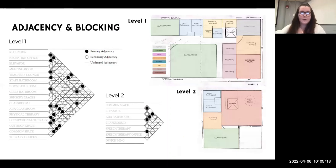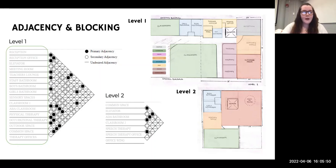So this is how we started with our programming. A little bit about our adjacency matrix. After the first meeting that we went to, we labeled out the different spaces that we wanted, which you can see is highlighted. We wanted to showcase every single space that we thought would be needed. Some of them are reception, the reception office, elevator, meeting room, teacher's lounge, staff bathroom, boys bathroom, girls bathroom, sensory spaces, classroom 1, ABA classroom, physical therapy, occupational therapy, outdoor space, common space, and then therapy offices. And these are all on the first floor.